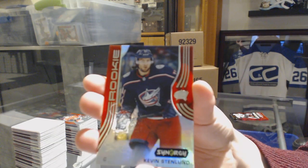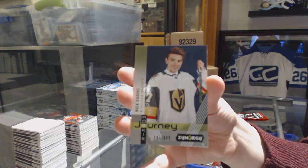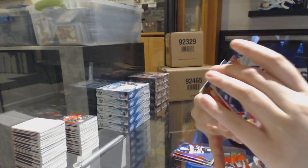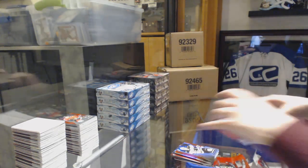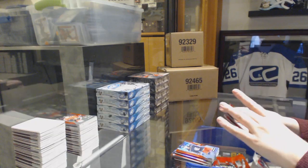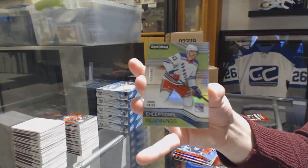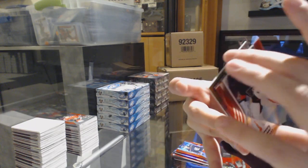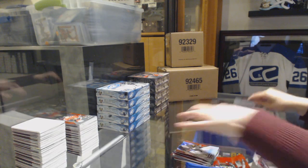Red rookie of Kevin Stenland for the Columbus Blue Jackets. Journey number /999, Nick Suzuki for the Vegas Golden Knights, and sensational seasons of Ekblad for the Florida Panthers. Carter Hart for the Flyers, red. Exceptional beginnings number /999 for the Rangers, Libor Hayek. Millennial Impact of Matthews for the Maple Leafs.